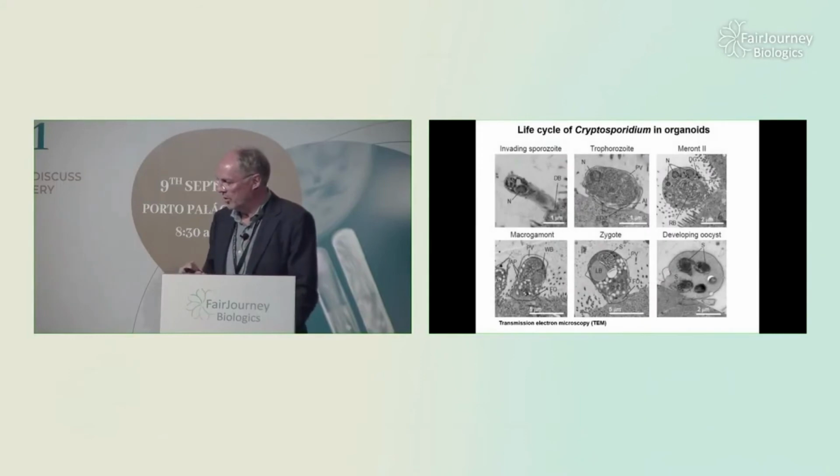Now this works well in these organoids. Just by EM, we see all the stages, and they produce very high numbers of oocysts, and when we take these oocysts, they will infect mice. So they're really infectious particles.